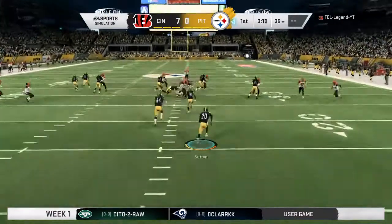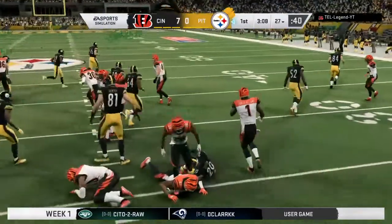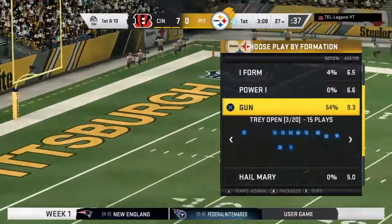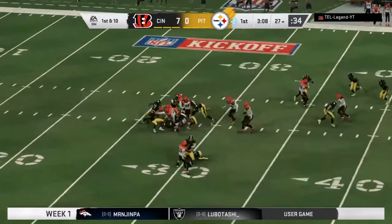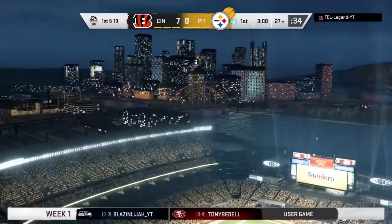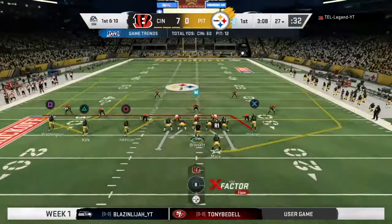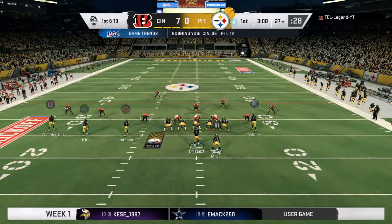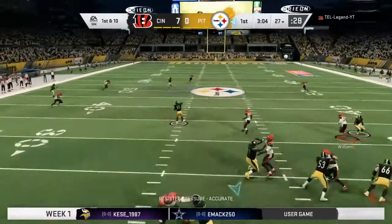This one fielded at the 5. And he'll take this across the 25. Couple extra yards up to the 27-yard line. The Pittsburgh offense at the line to start their next drive. They had the auspicious beginning to the season, a first drive turnover. Now they'll try again here, 1st and 10.